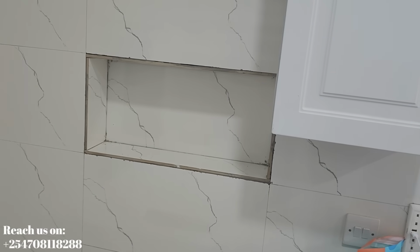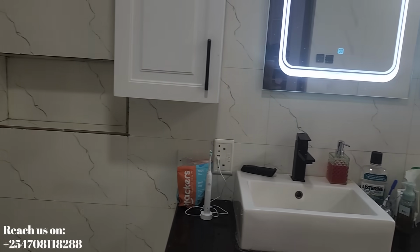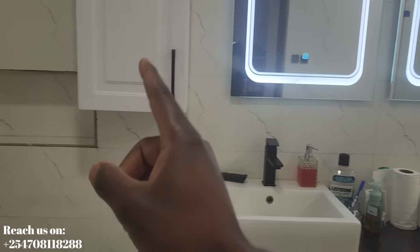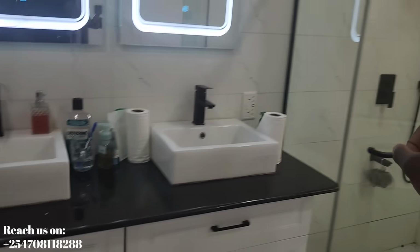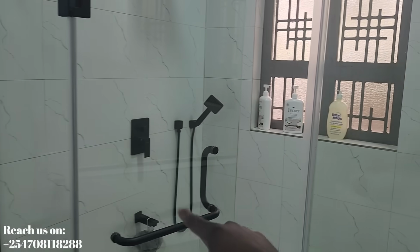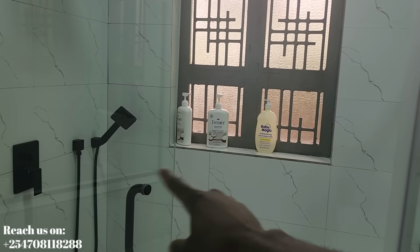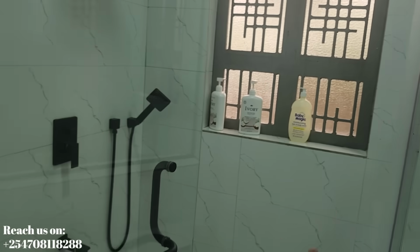And then we've got this nook here, which can be used for keeping soap and all that. And you notice that we only have one of these. That's one of the mistakes we made. It should have been that we have one on this side, right next to the tub, and then another one inside the stand-up shower. But because we didn't put it in here, we end up putting soap on the windows. It's not ideal, but for now, that's what we have to work with.